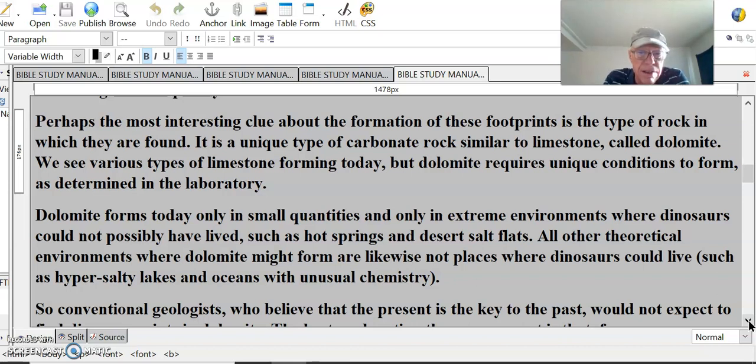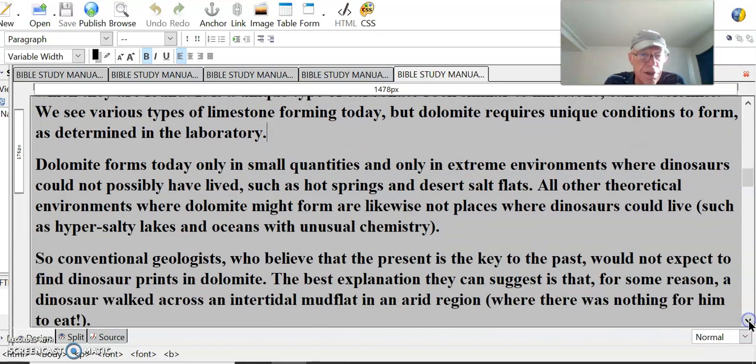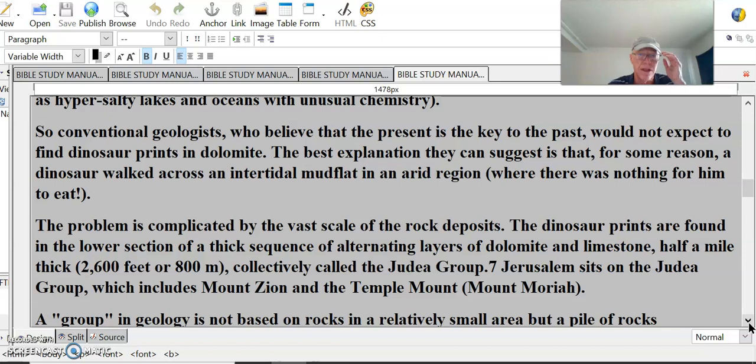Where dolomite might form are likewise not places where dinosaurs could live, such as hypersalty lakes and oceans with unusual chemistry. So conventional geologists who believe that the present is the key to the past would not expect to find dinosaur prints in dolomite. The best explanation they can suggest is that for some reason a dinosaur walked across an intertidal mudflat in an arid region where there was nothing for him to eat.